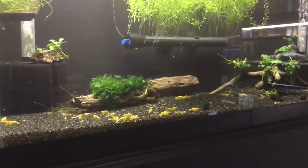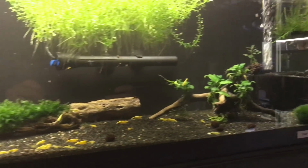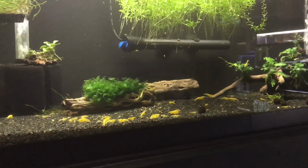But the tank looks good. Water's a little stirred up. I was digging around in there, my apologies. But the plants are healthy, the tank is healthy, the shrimp are healthy, and it looks really nice.